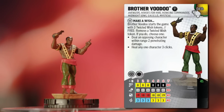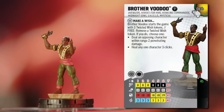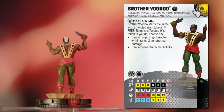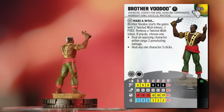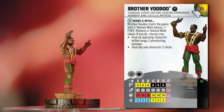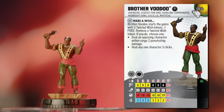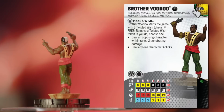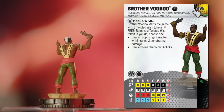If you do, choose 1. Deal an opposing character within range 2 penetrating damage. Wow, without even having to roll. Heal any one character 3 clicks. Wow. That's just for one of the wish tokens. Within range 2 penetrating. He's got 4 range, 2 targets, by the way.